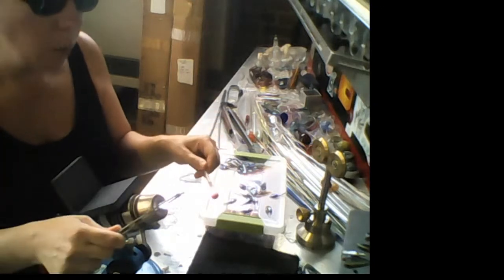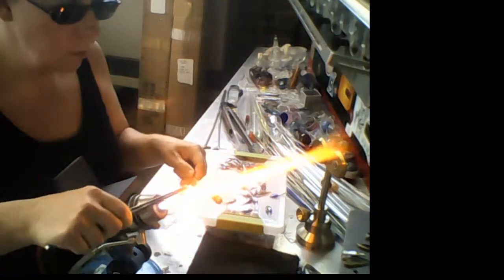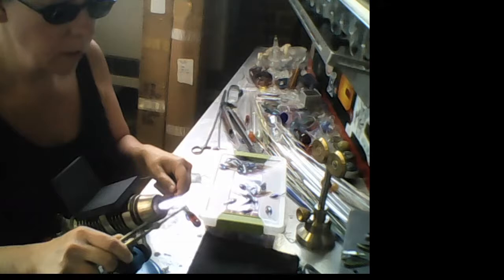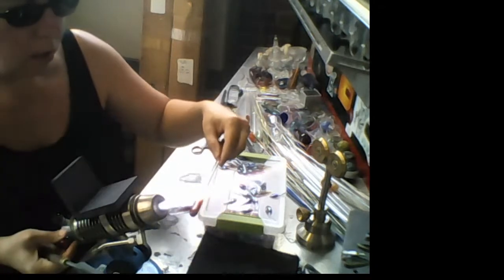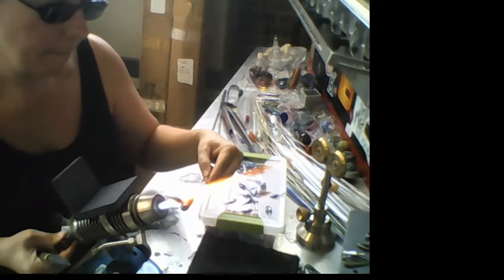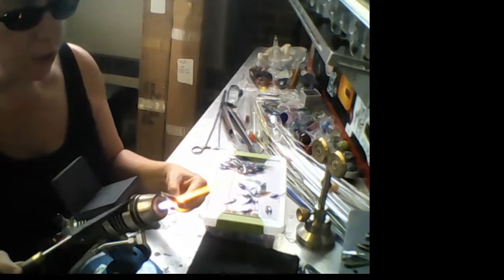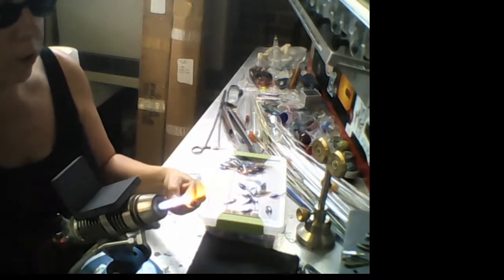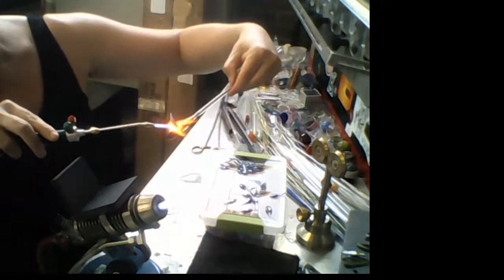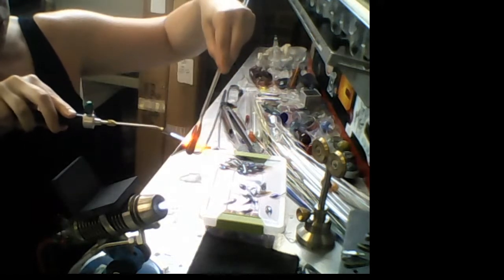So I'll start by attaching a petal, just heating up the tip of this petal. And I'm putting it on. It's not on there so great, but that's okay. That's where all the work comes in. So I heat up this little blob, this little tip of the flower petal, and then I use my graphite tool to kind of mush it in so that it becomes fused. And then I use my little torch to get into all those tiny little cracks and crevices.